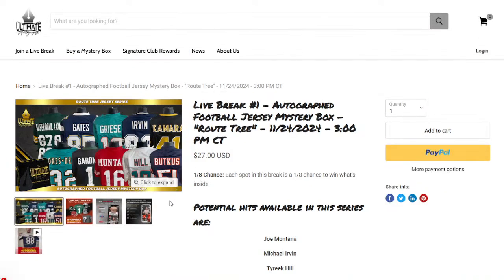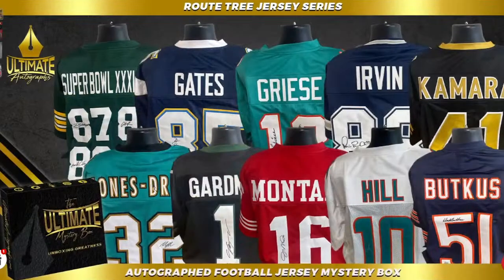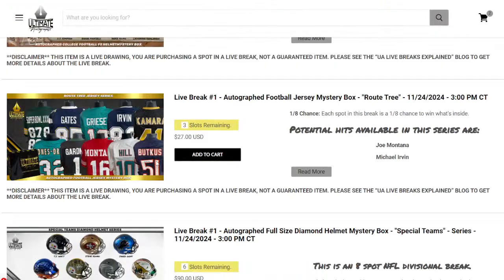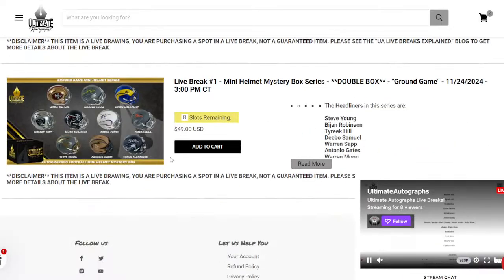Custom jerseys, 3 to go. It is the chase, guys. You turn $27 into a win and up to $100 of UA gift card money. Bob Greasy, Michael Irvin, Sauce Gardner, still available from the photo headliners. I love a Dolphins jersey. Look at that Bob Greasy. Beautiful. The Hall of Fame quarterback. Purdue Boilermaker as well. Secondary hits, Fletcher Cox and Chad Johnson. $27, guys. It is a chase. Win yourself a jersey and UA money, up to $100.